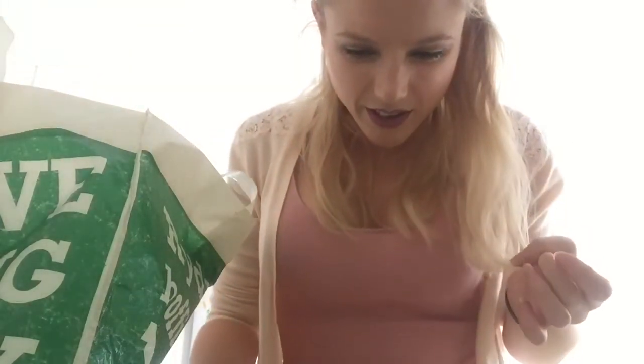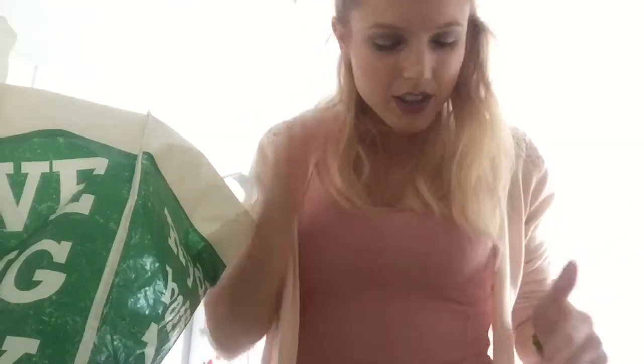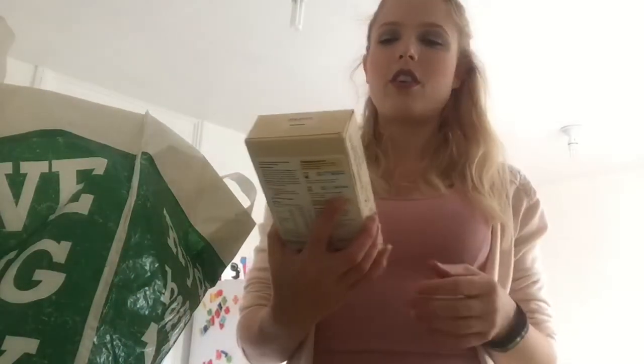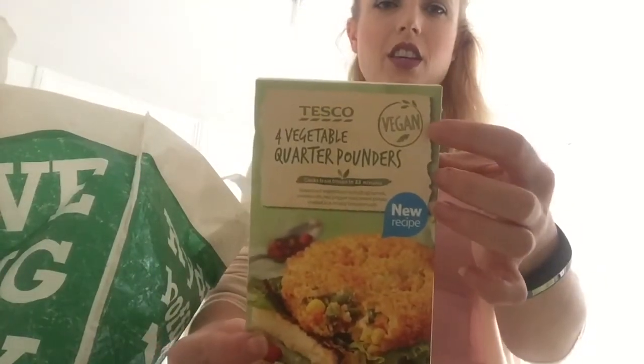Got me some vegan stuff. So these were £3 for £4 or something like that. I think they would normally be £1.50 each. So you're not saving, I think you're saving like 50p or something. Or a pound. Yeah, you save £3 for £4, you're saving yourself £1. So I picked up the 4 vegetable quarter pounders and they say vegan on them.